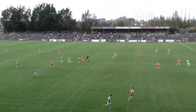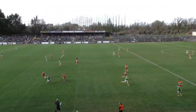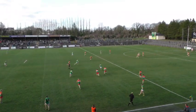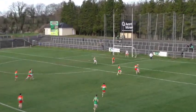But Leitrim on the attack now again through Conor Reynolds. Conor Reynolds bringing the ball forward for Leitrim. Heslin's goal was absolutely beautifully dispatched. Brilliant goal indeed from him, and that's one that Leitrim definitely needed. Keith Byrne scored a lovely goal a little bit earlier on too when he fisted the ball to the back of the net after a great team play.